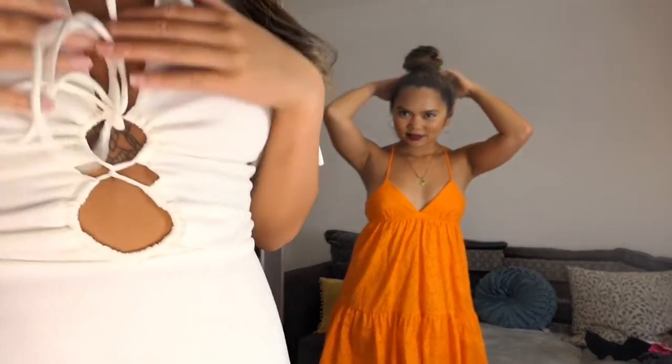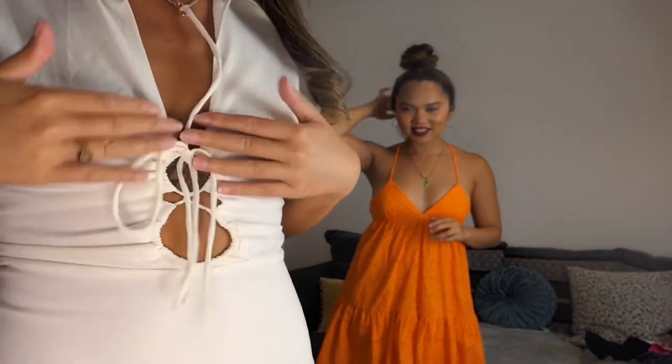It's really nice and it's shaping the figure. Like, you can see all of the curves. I like it. It does do my body justice. No, really. Obviously I don't have big boobs, so I don't have to wear a bra, which is ideal because the front is sort of like, I love it, it's got a little collar. And yeah, I would probably wear this during a summer's day.